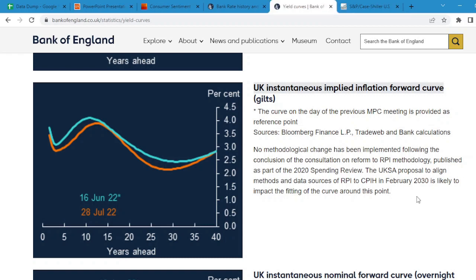In the US, Jerome Powell, Fed chair, is actually hiking rates very, very aggressively to try and get out in front of the curve. Well, we're in the UK. What does that mean? Who cares? There's a saying that what happens in the US happens in the UK a little bit later, or the US sneezes and the UK catches a cold.